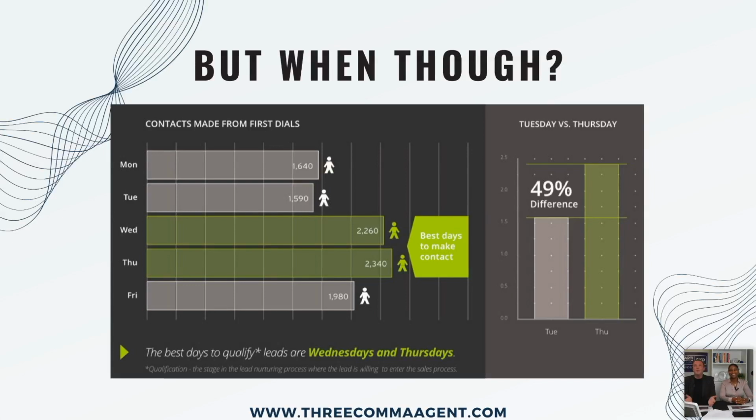So when creating a plan, when am I going to call these leads? Say I have a list of 50 leads over my career that I have not been able to contact yet. It was shown that Thursdays are the best days to make your follow-up calls. So block out time on Thursdays. There's a 49% difference in pickups on Thursdays versus Tuesdays, which has the lowest amount of pickup in regards to leads.